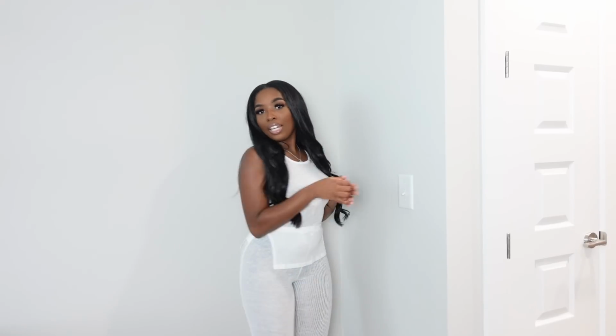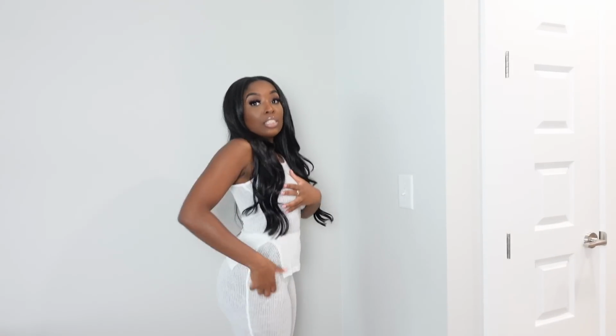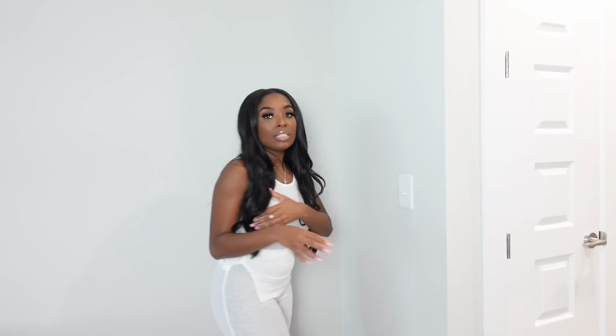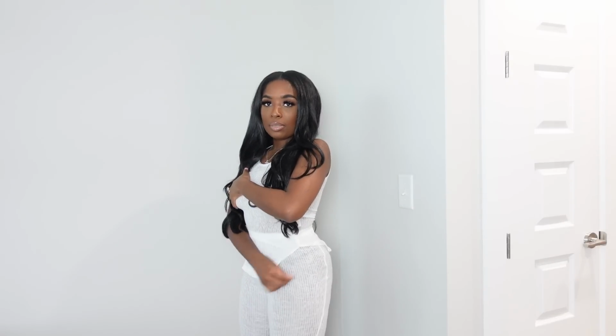Love a good little set for a Target run, Home Goods run. You know, all the errands that we need. I don't know if this is seasonal or not. That's how I'm covering myself because I'm not wearing a bra. But as you guys can see, it's a little bit see-through, but that's okay with me. This is perfect because it's really hot in Atlanta, so I need something that's very airy and light. So I love this about this item.